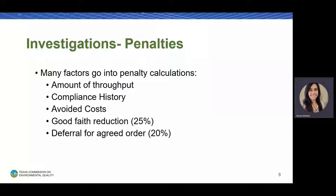They'll consider your compliance history. They will also consider any avoided costs. Avoided costs are money that you saved by not complying with the rules. For example, if you failed to have the required testing done, the money that you saved by not paying for the test would be considered an avoided cost.